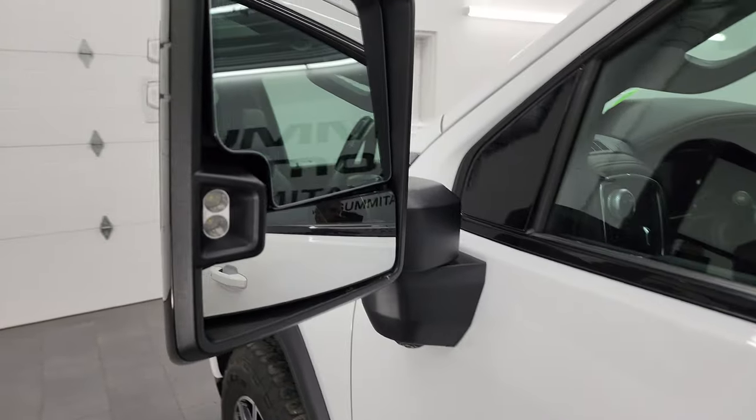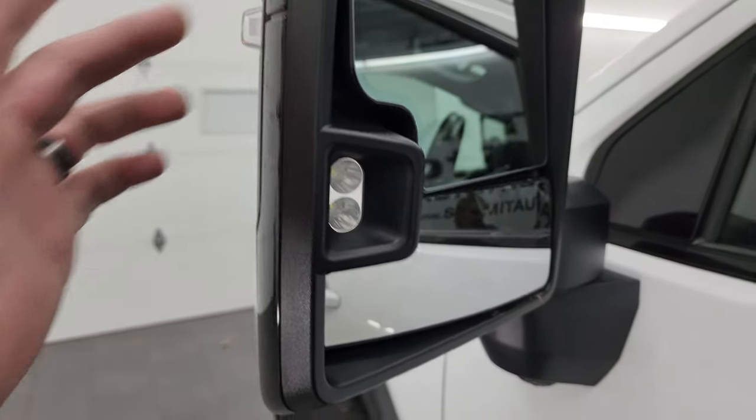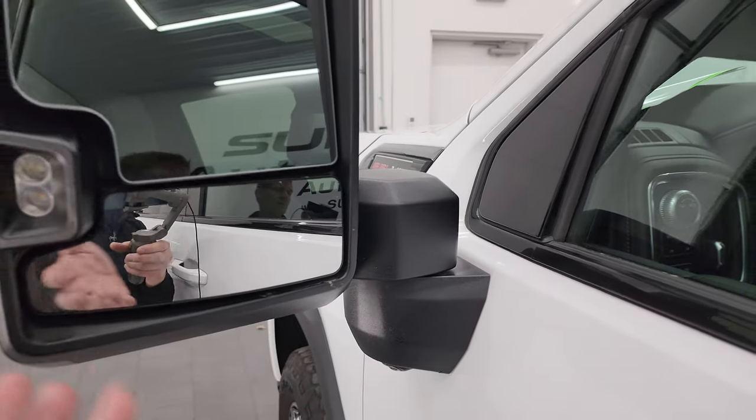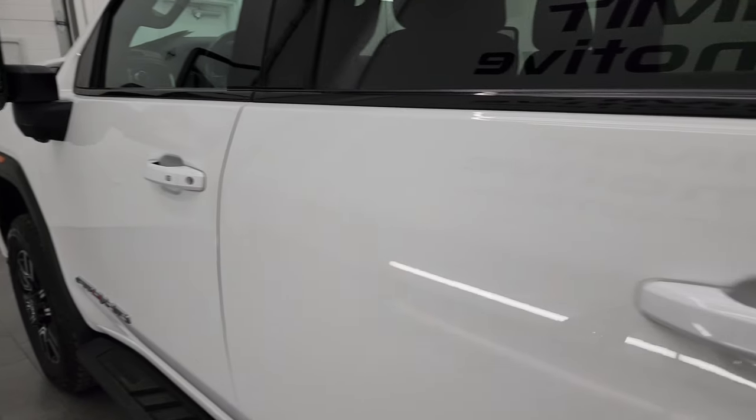It does have the telescopic tow mirrors. They're heated, blind spot monitoring, LED side lights, built-in directional signals. I do believe they power fold in and telescope out. I'll show you that in just a minute. Let's take a look at the back seats.